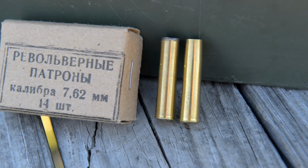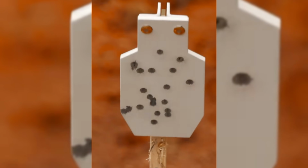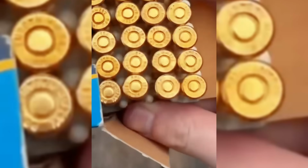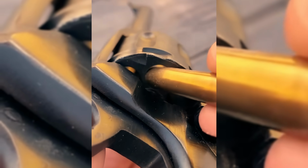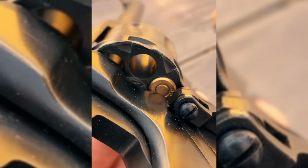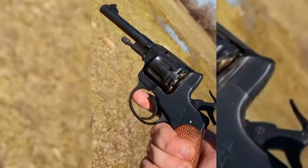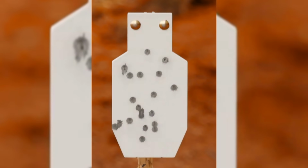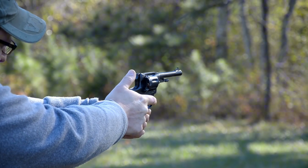help of custom-loaded wadcutter rounds called 7.62mm B1. These loads were slow-moving and incredibly stable, punching clean holes in paper with surgical precision. Shooters often commented on how effortlessly the MTS-4 kept rounds in the black. But there's a trade-off: it's bulky, single action only, and slow to reload, especially since many versions lacked both ejector rods and speed loaders.